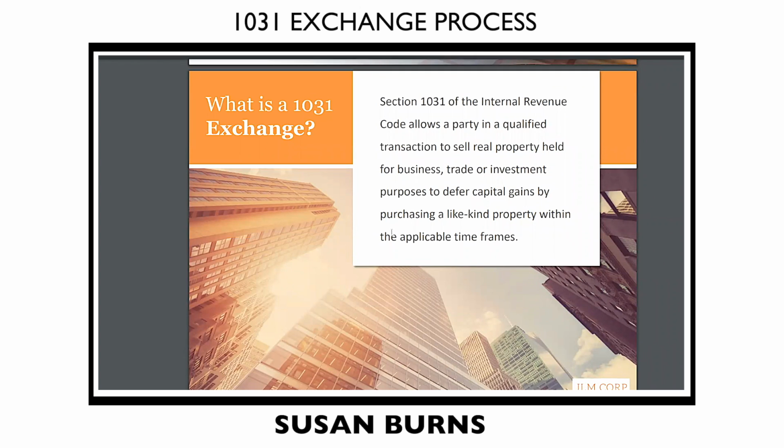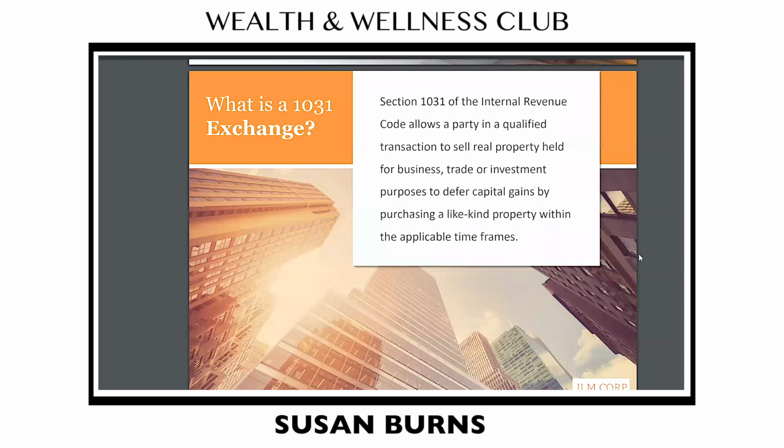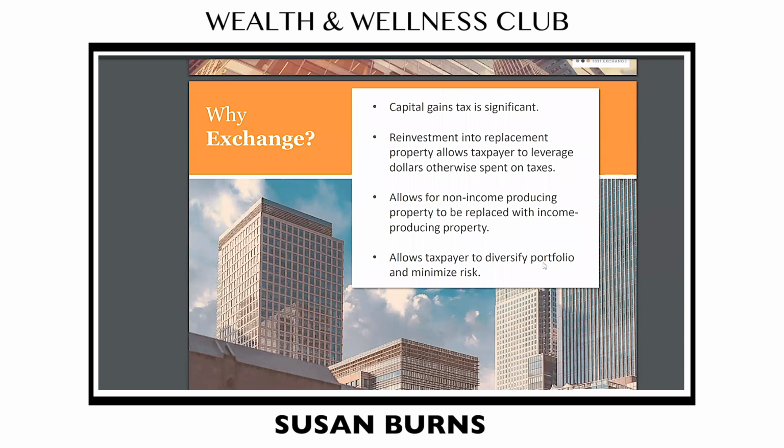So let's start out with, what is a 1031 exchange? It was named after Section 1031 of the Internal Revenue Code, and it allows a qualified taxpayer to sell real property held for business, trade, or investment purposes to defer their capital gains by purchasing a like-kind property within the applicable timeframes.